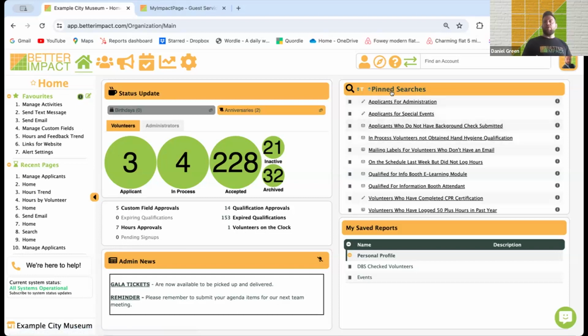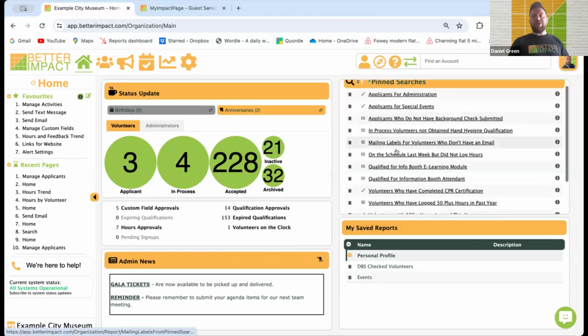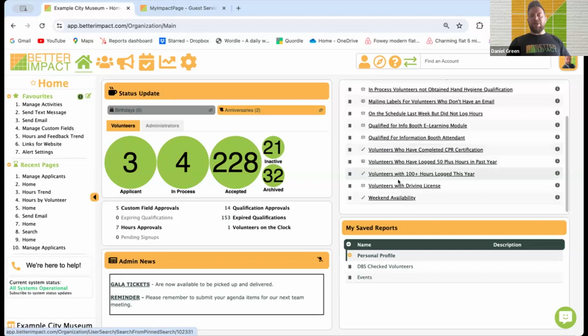So this is a really cool feature, and it's a real great time saver as well. So basically what these represent is lists of people that you generally gather within the database. This could be in just a list format or an email list. Let's say, for example, you're always reaching out to people that have a driver's license. Create that list and you'll be able to save that in this list as well.